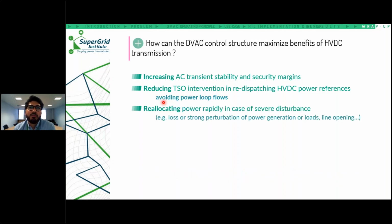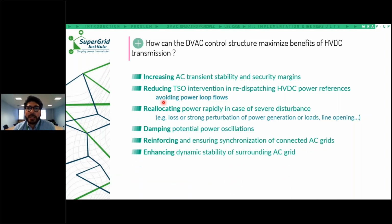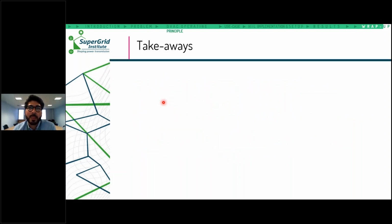And of course, in case of severe disturbance, the time constant of the DVAC generates a power response that is in no time to improve the transient stability. And finally, these three previously aforementioned effects that I talked about before, of damping, synchronization, also enhance the dynamic stability of the surrounding AC grid. So this is it. This is the final slide.